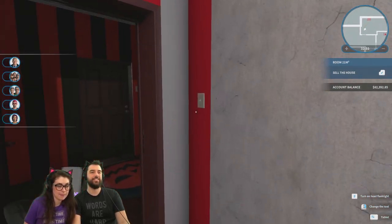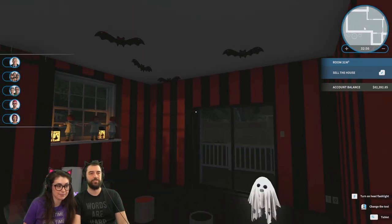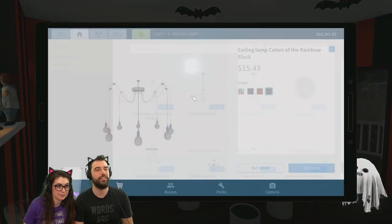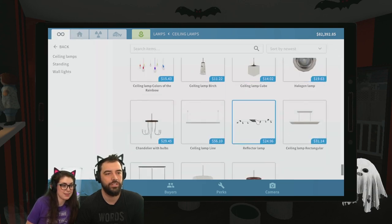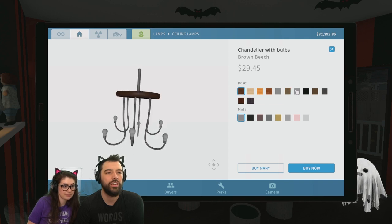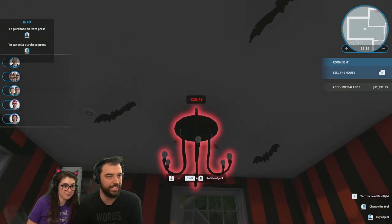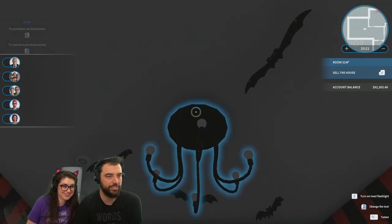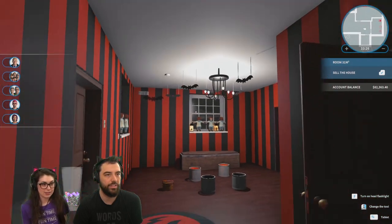That's nice. Yeah, that's a nice creepy light. And then in here, I'm not opposed to doing the black creepy light again, but I don't just want to repeat the same. Yeah, chandelier? Is there a black one? Black, like, that's creepy. Let's do that. That one's nicely creepy. Looks like a little octopus. Yeah, we can always move it, too.